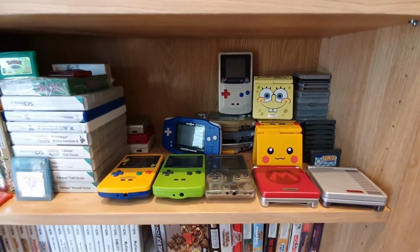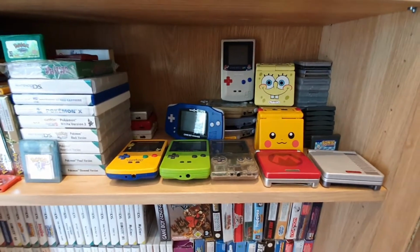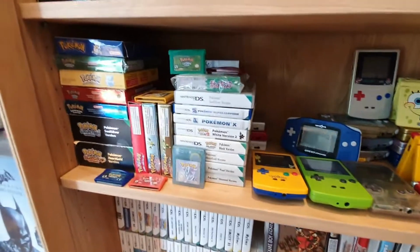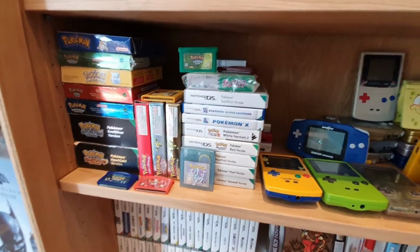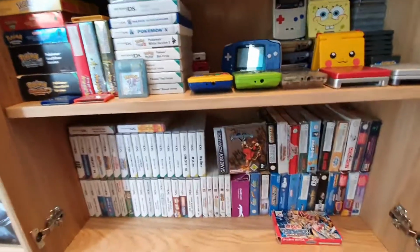Behind the Toys R Us one is a couple of Game Boy Advances. The top one's limited edition, I can't remember which one. And then a couple at the front. And then this side is my Pokemon games. I like to try getting all of them. I still need loads, but I like to try getting them when I can. Again, they shoot up in price, so if you ever find them, pick them up as soon as you can.